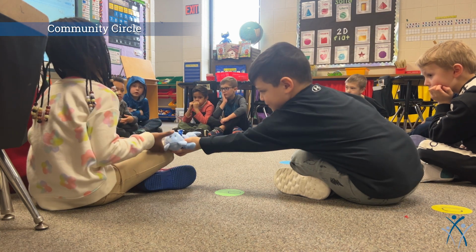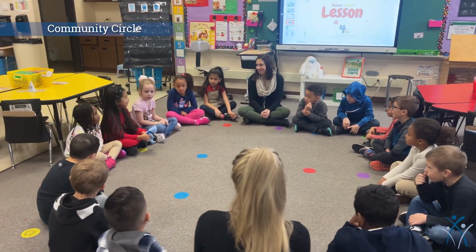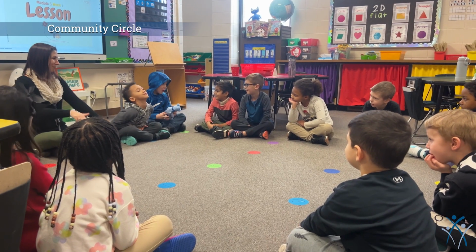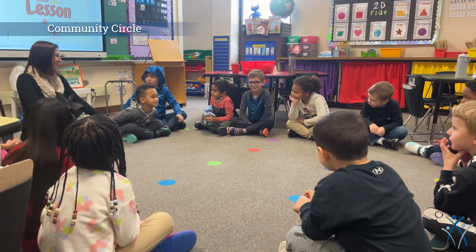Students gather together as the teacher facilitates discussion and sharing that's designed to build trust and a sense of togetherness among the class while preparing for the day ahead.